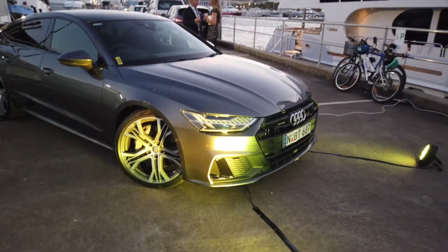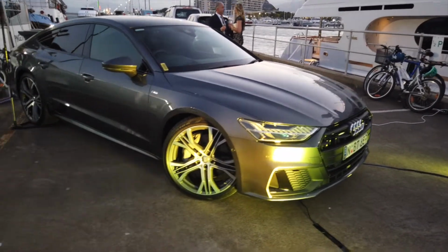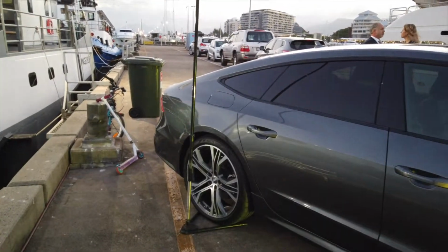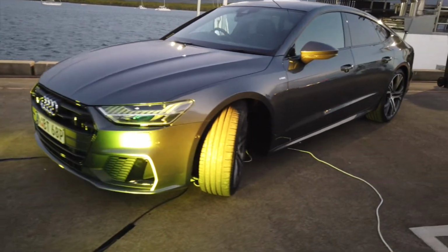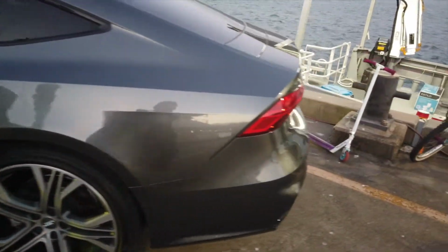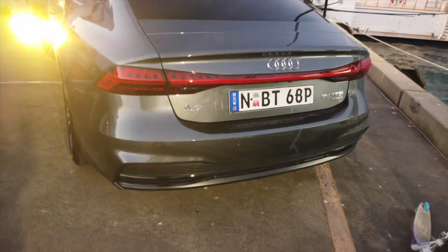This is the Audi A7, a 3-litre, 6-cylinder, turbocharged engine with 250 kilowatts of power and 500 newton metres of torque. It's a 7-speed automatic and it'll do 0 to 100 in 5.3 seconds. It has such features as keyless entry, 360-degree camera vision, lane assist and pre-collision warning.